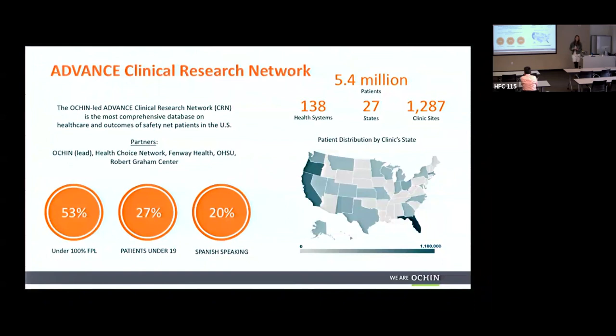And the Robert Graham Center combines geocoded community level data from a variety of different sources, and we are able to link those to our patients. So a lot of the census level information, vital community level information on those patients and where they live. So the advanced data network is more vast than what's available in OCHIN, but it also doesn't allow us to go as deep as the OCHIN data network does. And similar to what's available within OCHIN, it's a very similar patient population that is very representative of patients that are being seen in community health centers.